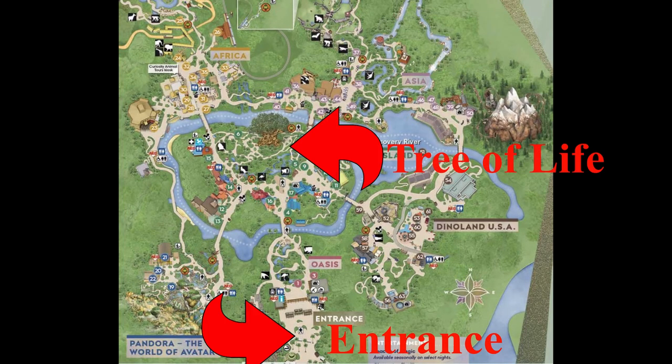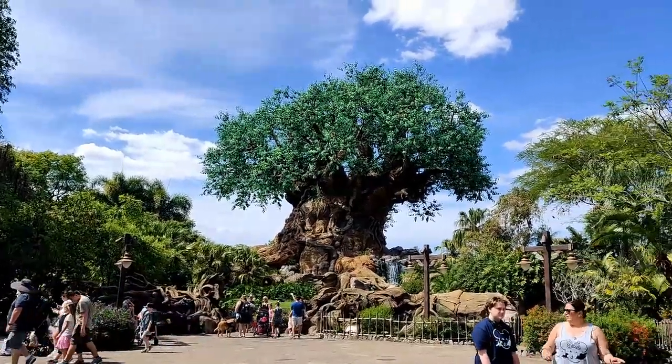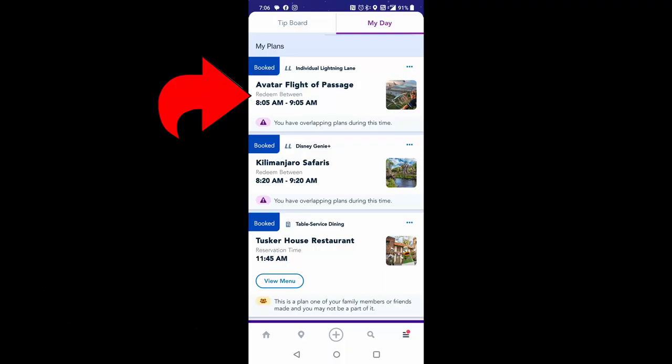After entering the park, our first stop will be the Tree of Life. From the Tree of Life, we're heading straight for our individual Lightning Lane for Flight of Passage.